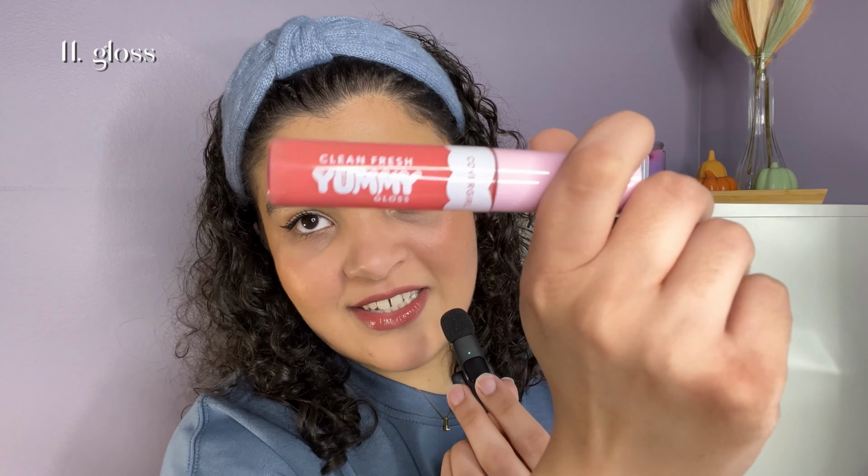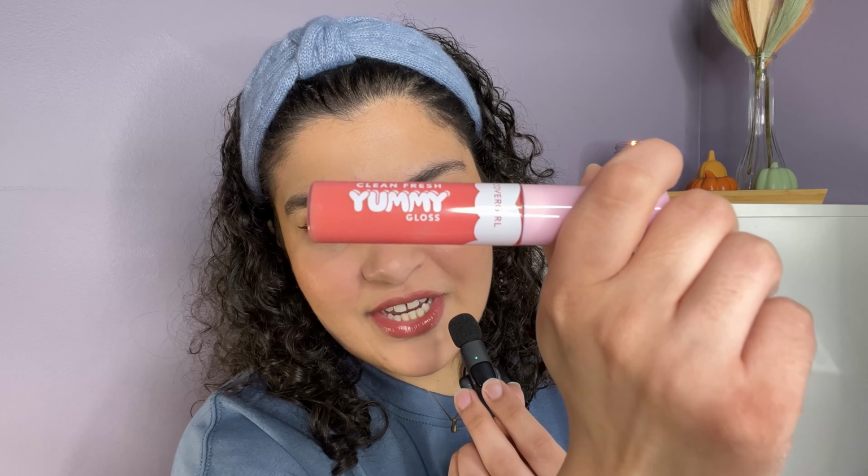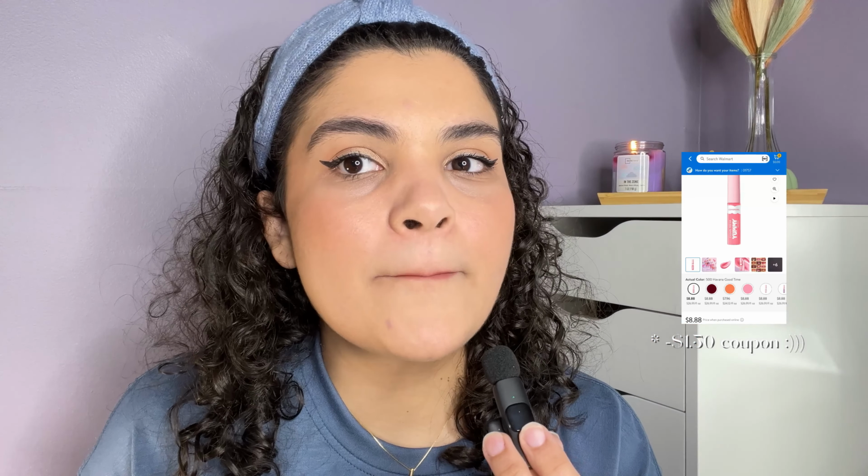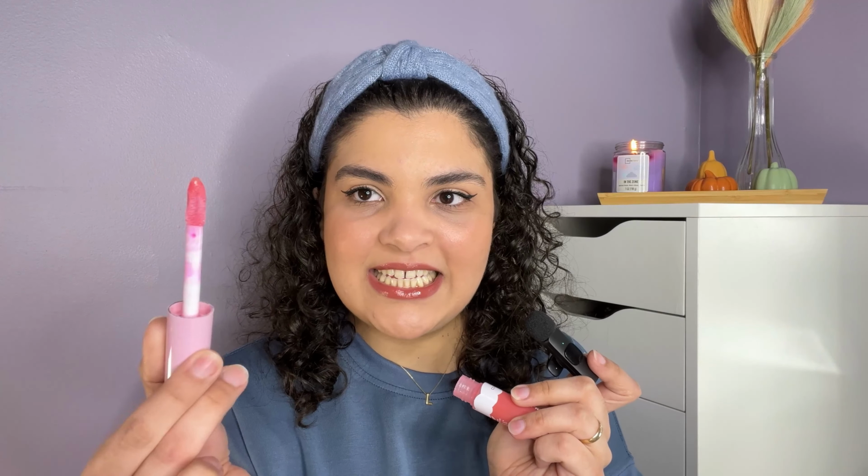My favorite gloss is the Clean Fresh Yummy gloss by CoverGirl. And I mean, look at that. The applicator is nice, and I usually don't like my makeup to be scented, but this is nice and subtle and not on your face enough that I'm okay with it. And it doesn't feel like I'm wearing perfume on my face, especially on my lips.